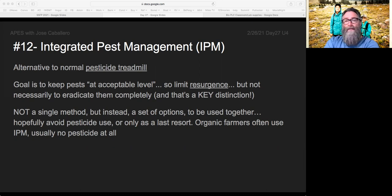And a key distinction here is the goal is not to completely eradicate bugs, it's just to kind of get to an acceptable level. Like in 1 year, if a farm loses 1 row of 1 crop, that's usually not a big deal. You're not going to freak out because there's a few bugs. Hopefully you can just limit your losses so that it's just a few bugs at the worst, not your entire year's profit.